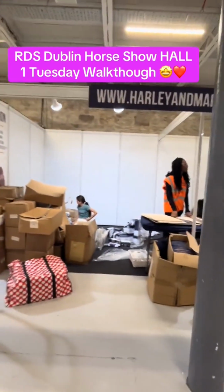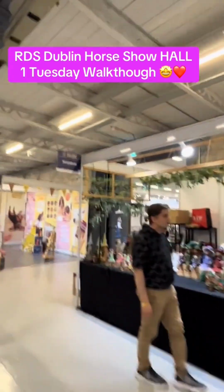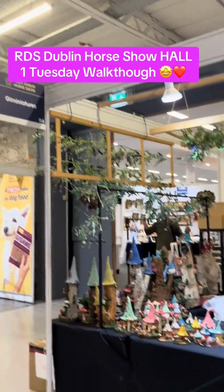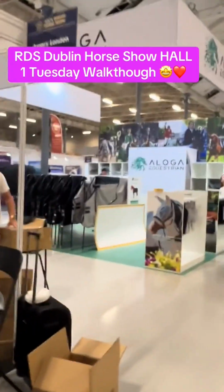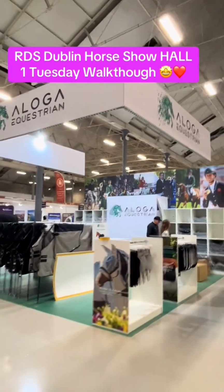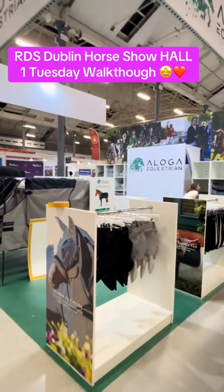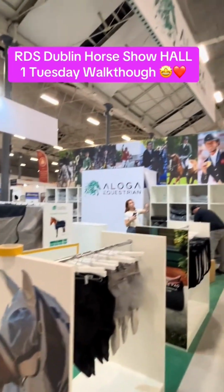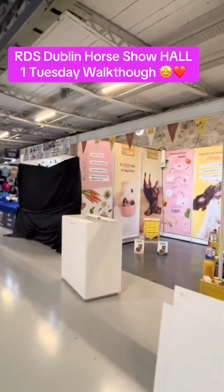Then over here we have Harley and Marley. Then over here, miniature toys, possibly. Then if you need your hair done, this is the place to come to. Now look at this stand. This has got to win stand of the show. Look at this. It is absolutely huge. I was just chatting to the folks here earlier. Really, really nice. And this stand is just the most impressive stand I've ever seen at the horse show.